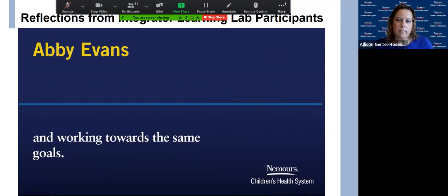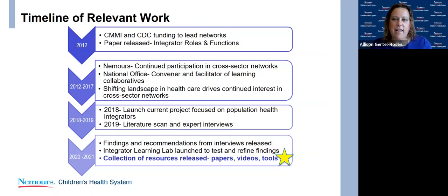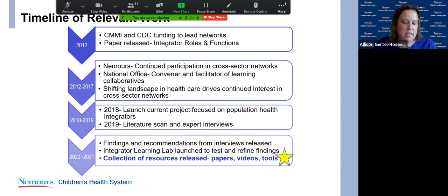And we're all breathing a sigh of relief right now that technology worked and that it will continue to work throughout this event. But to give context for today's presentation, just a quick summary of some of our relevant work in this space. In the interest of time, I'm not going to go through and summarize all of these arrows, except to say that this is a body of work that goes back nearly a decade.